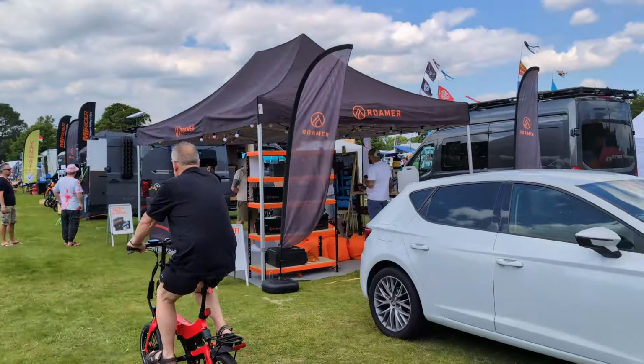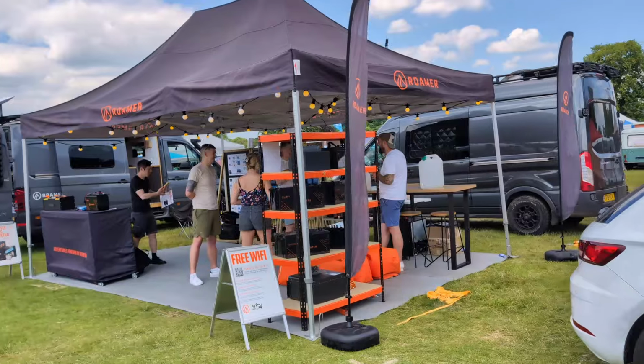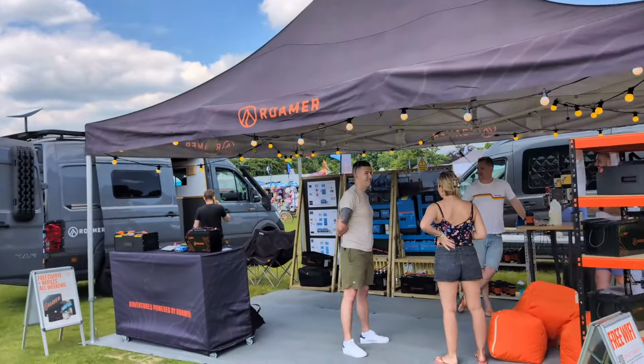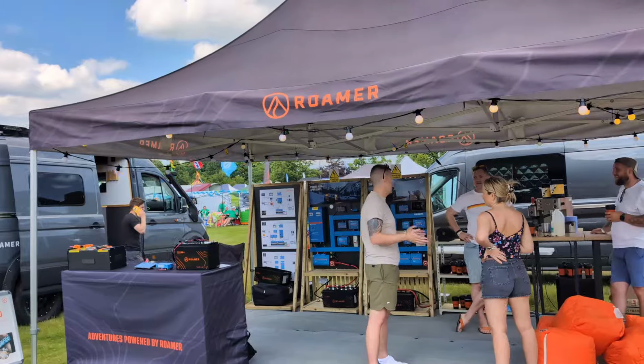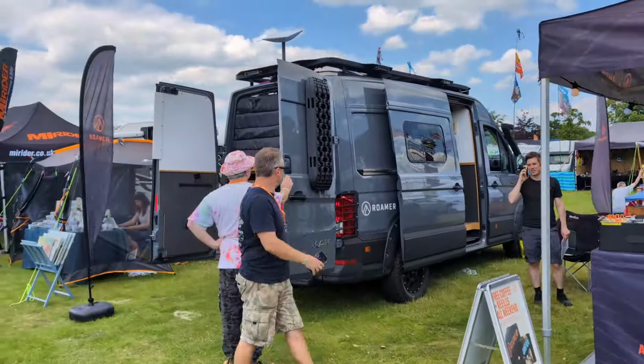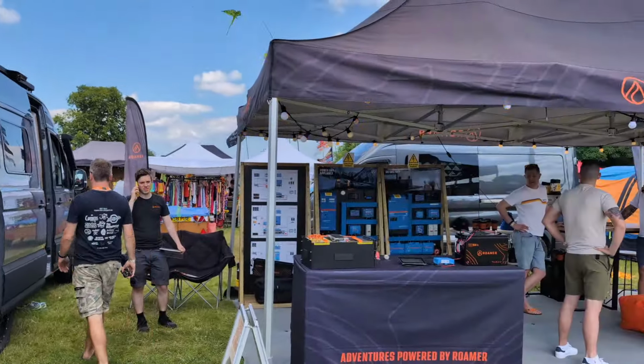Yeah, just coming up here now. We've got the Romer lithium battery stand. That's got a pretty good name, Romer. I didn't actually go and have a look. They've got some Victron stuff there as well that I can see at the back. And yeah, they're highly recommended, Romer.